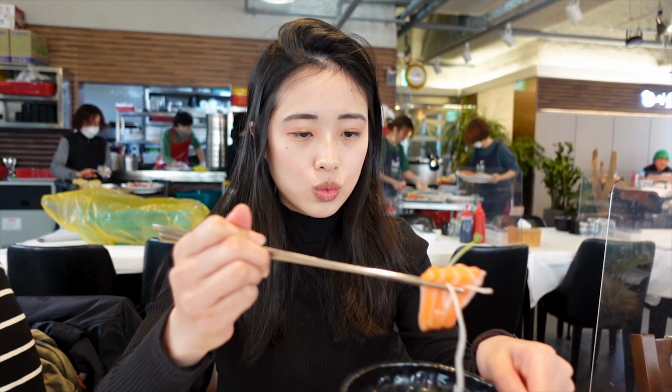Good texture, quite chewy, very light fish flavor. No fishy taste at all, I think. Wow. So this will be fresh. Your favorite. I really think this will be my favorite. Nick doesn't like sashimi too much because of the fishy taste. Okay, let's try the others.